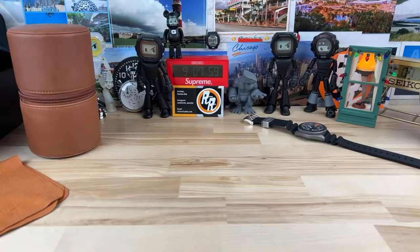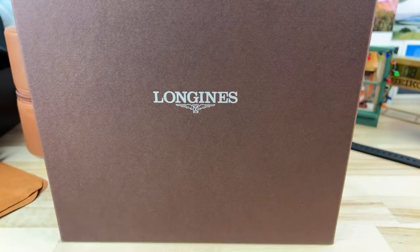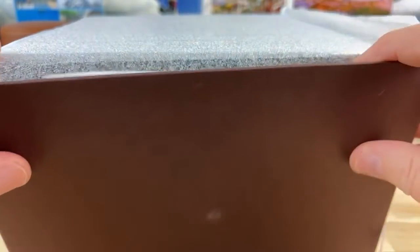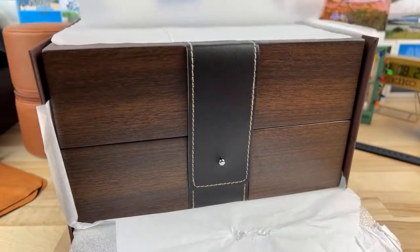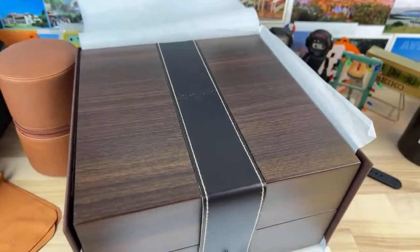All right, let's get the box out here. All right, so I did buy a Longine, but the box is too big, and I can't really zoom out. So it is a very large box, guys. I don't know how well this is gonna show on video. I will try. Let me see, where can I put this stuff? There it is. There is the box.